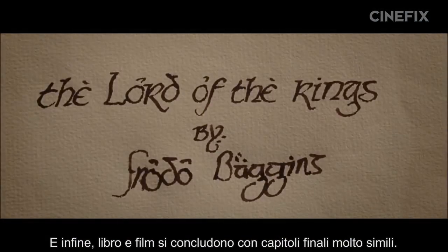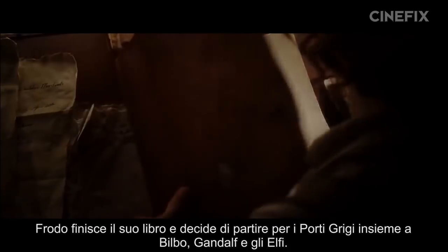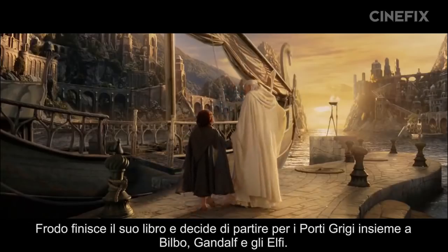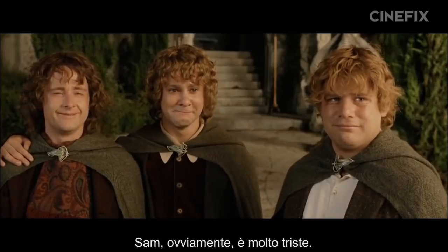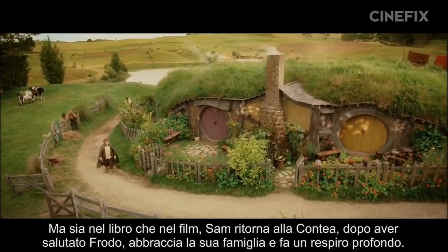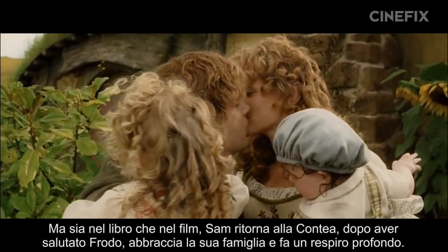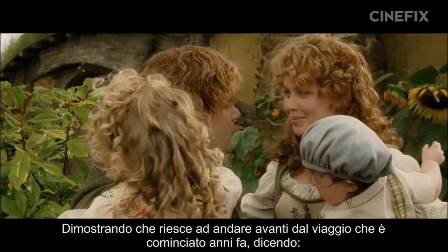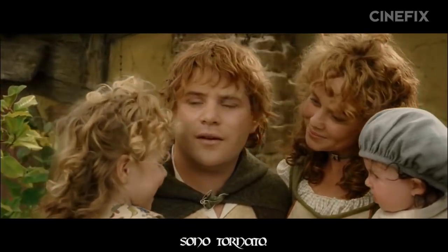And finally, the book and movie wrap up with very similar final chapters. Frodo finishes his book and decides to leave for the Grey Havens along with Bilbo, Gandalf, and the elves. Sam, of course, is very sad, but in both the book and the movie, Sam returns to the Shire from seeing off Frodo, takes his family in his arms, breathes deep, and to show he's able to move on from the journey that started years ago, he says, "I'm back."